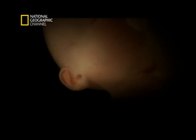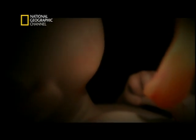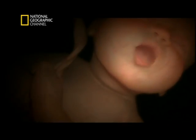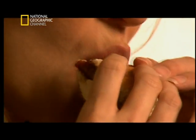Perhaps the most keenly developed of all the fetal senses is hearing. The fetus may be completely surrounded by amniotic fluid, but because sound travels through fluid about 4 times faster than it does in air, she has plenty to hear. The first sounds the fetus heard as her ears started picking up vibrations at 13 weeks were the gurgles and rumbles made by the mother's body.